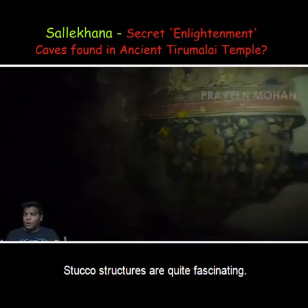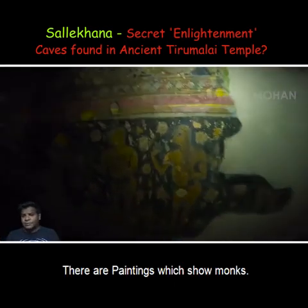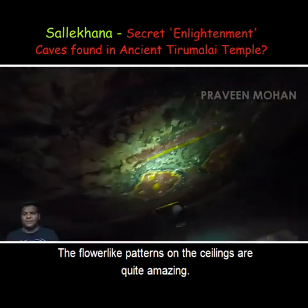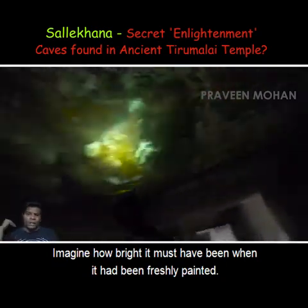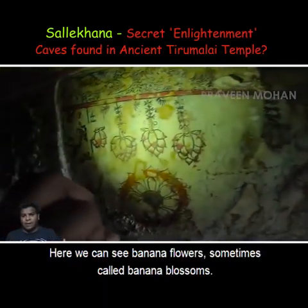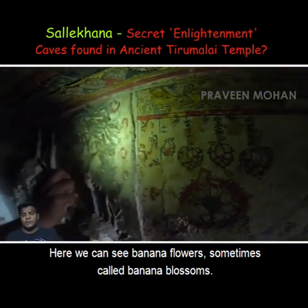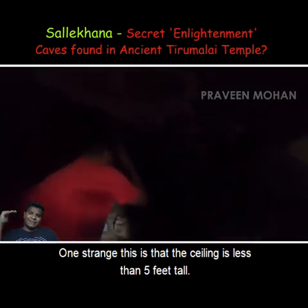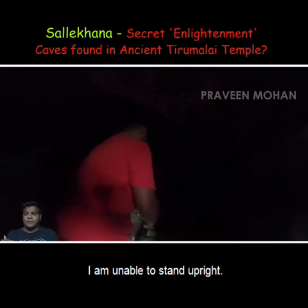Stucco structures are quite fascinating. There are paintings which show monks. The flower-like patterns on the ceilings are quite amazing. Imagine how bright it must have been when it had been freshly painted. Here we can see banana flowers, sometimes called banana blossoms or banana hearts. One strange thing is that the ceiling is less than 5 feet tall. I'm unable to stand upright.